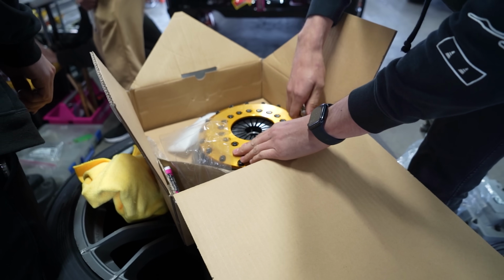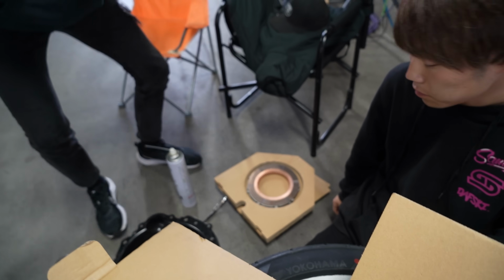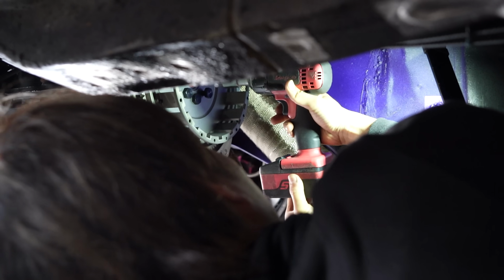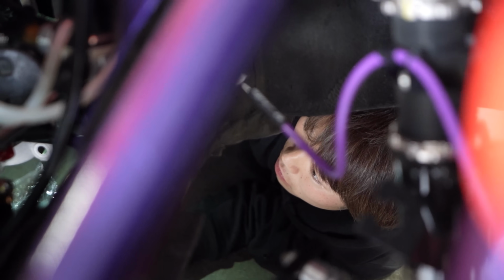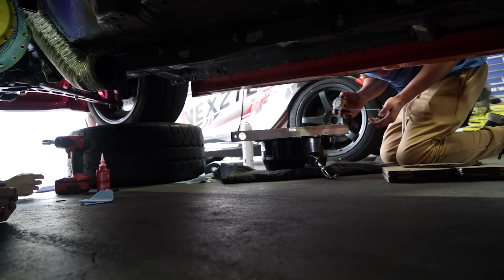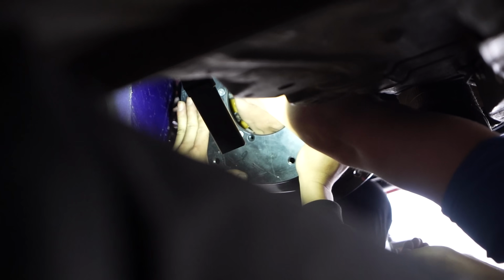Yeah, machigai deshita. Alright, let's go. Looks good. 65 take. I'll measure from here to here with a long piece. How big, Sam?